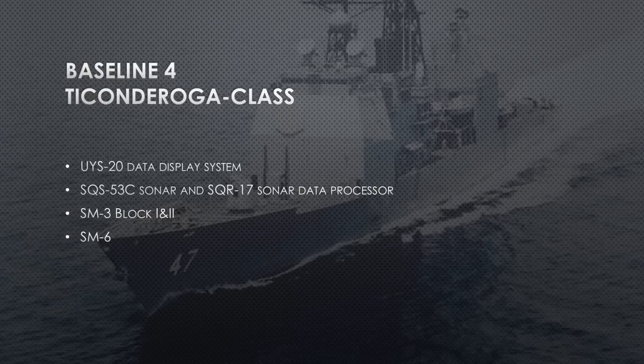Baseline 4 for Ticonderoga. This is the top of the line, ladies and gentlemen. This is the evolution of the Ticonderoga class. This is what we've been striving for, and we have come here. This is the pinnacle of Ticonderoga capability. She has the UYQ-70 data display systems. Those are high-definition displays, very good for all the operators. It's got a new UI system.